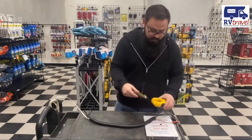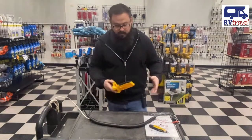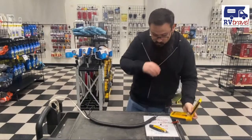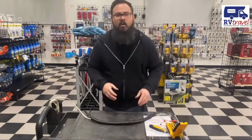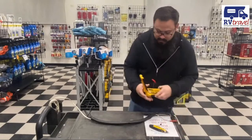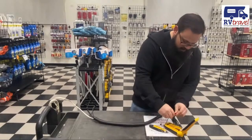Using something like this will give you a basic idea of trying to figure out somewhere in line, because as we all know on these RVs, when you start doing a little digging, you find massive bundles and messes of wire with no labeling, no color codes, no anything. This one here has a lot of different options for different connections. This is a basic idea that I'll show you.